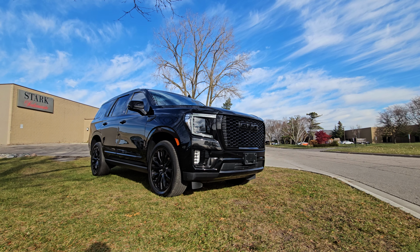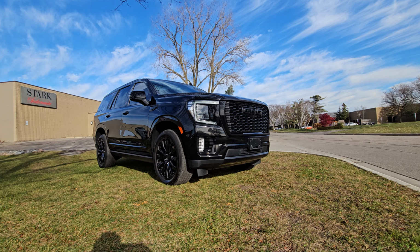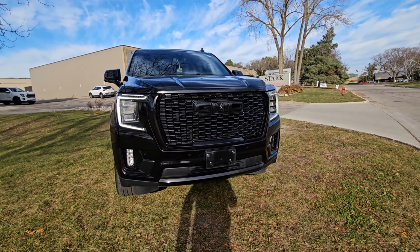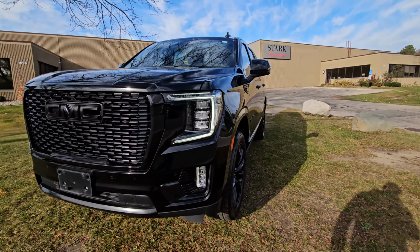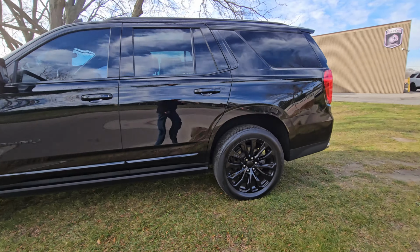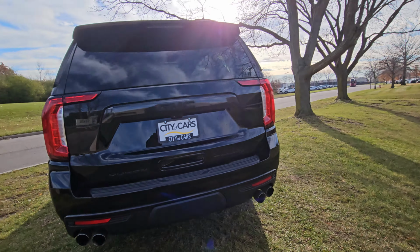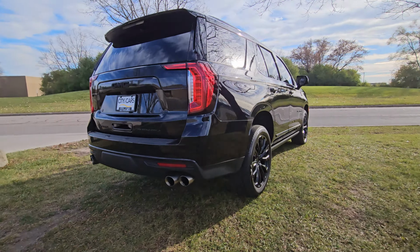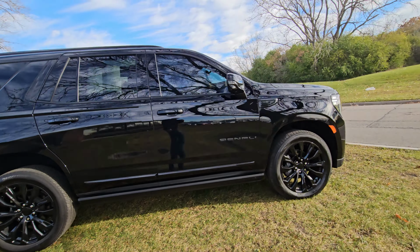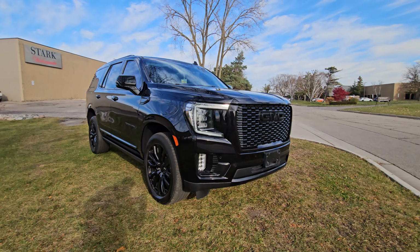Today I wanted to do the walk around video for you guys on the 2021 GMC Yukon. So first thing we're going to do is just walk around the exterior of the vehicle, and we'll do one quick glance around the entire exterior. And then obviously I'm going to focus in and point out any little imperfections that I did see on the vehicle. I would say it's in relatively really good shape, but I did see a couple nicks here and there that I wanted to ensure to point out to make you fully aware.